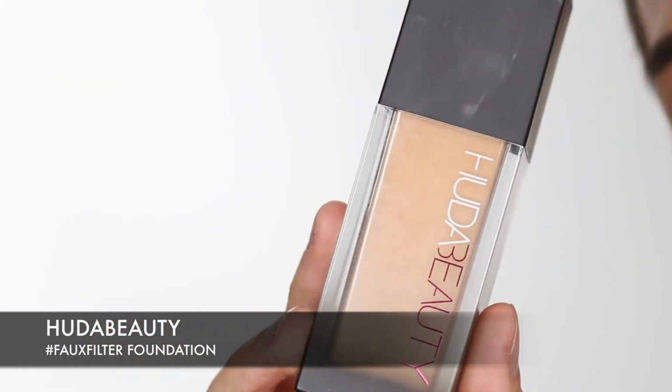So I'm going to show you my top favorites, and this is me just being super critical and just saying what I love, okay? This is not to say that any of the foundations that I don't mention I don't like, or that might not be right for you, but these are just the ones that I keep on going back to again and again. We're gonna start off with the one and only, the Huda Beauty foundation.